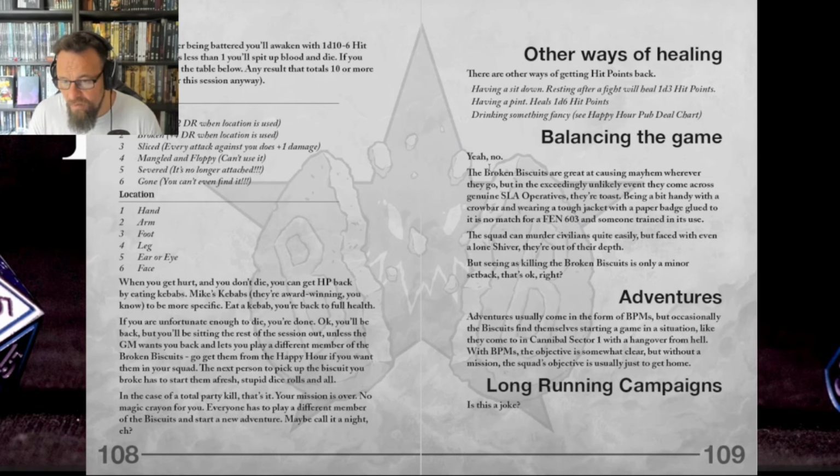So they usually come in the form of the bus pass missions, but occasionally you can do other things, so you can send them out into Cannibal Sector 1 to go and see the whole world and stuff. So there's the stuff in there. If you are going to do side adventures, you're probably going to want to pick up a copy of 1st or 2nd edition SLA just to get an idea of the world.